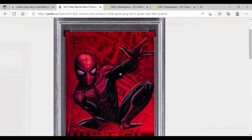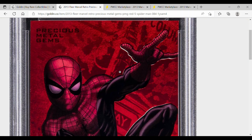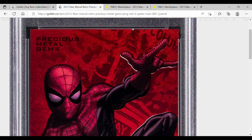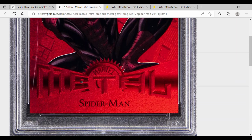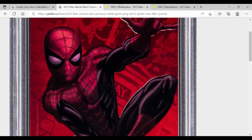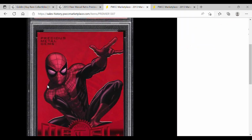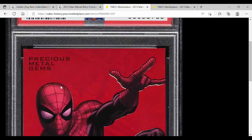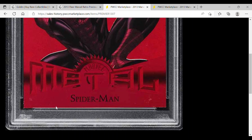But looking at the card itself, pay attention to the front, where PSA pays a lot of attention to the eye appeal. You can see a little bit of a nick in the corner here, a bit of a nick in the corner here, a bit in the corner here, right? And when you compare to the one in PWCC, you can see as well a little bit of just tiny dots here, which is pretty acceptable by PSA.